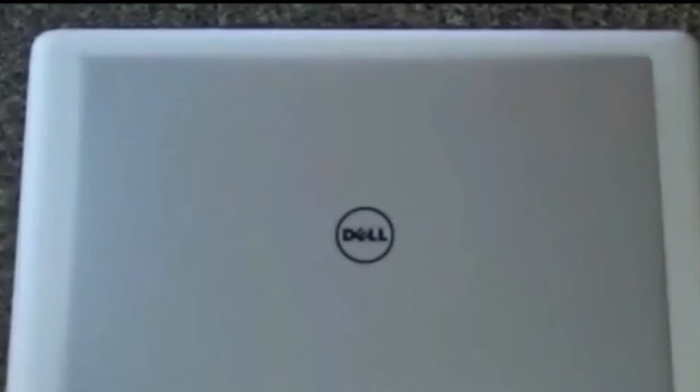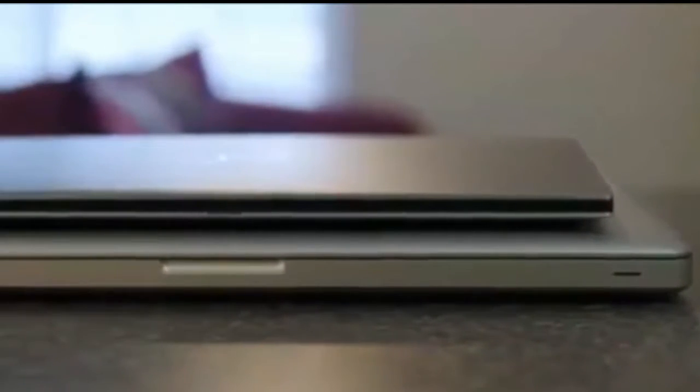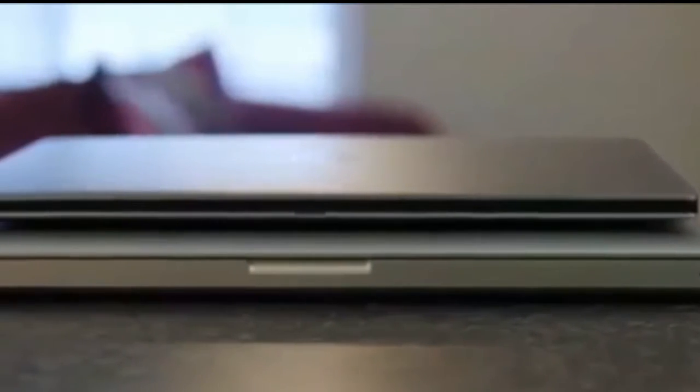Obviously, my 2009 15-inch MacBook Pro is slower and bulkier than the Dell XPS13, but I did install an SSD and more RAM in my MacBook Pro a few years ago, so that's why it has lasted me this long and still works perfectly. So let's see how the Dell XPS13 performed for me during the past month.